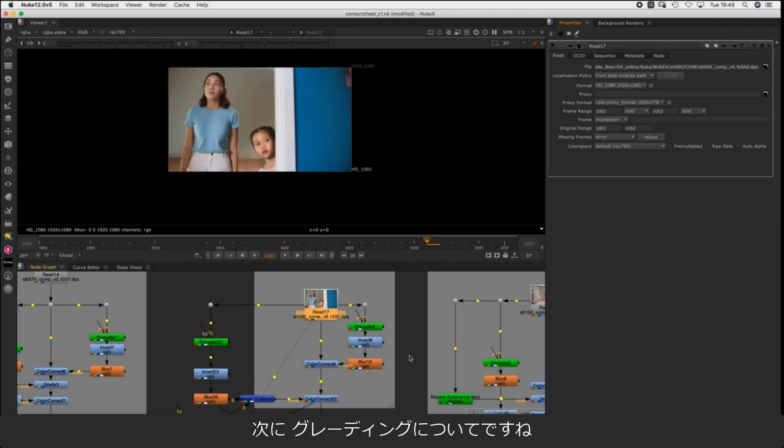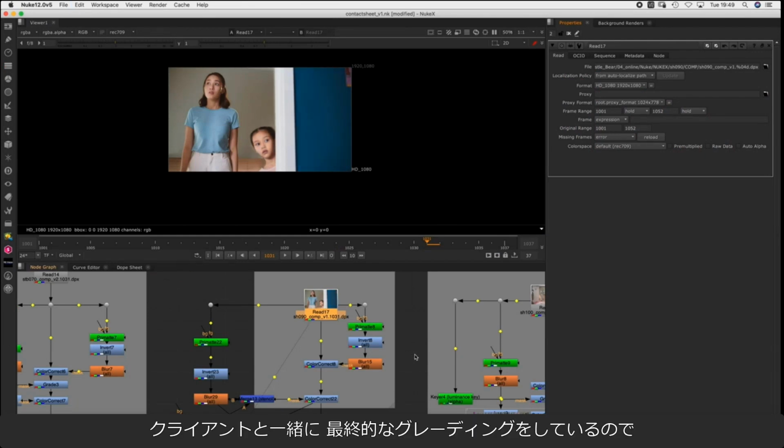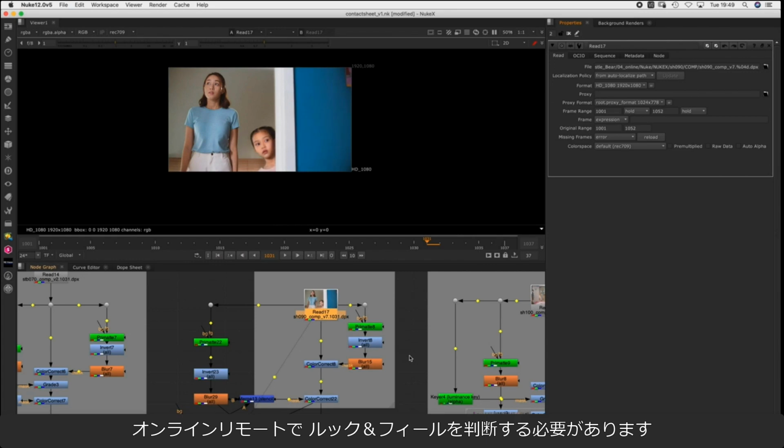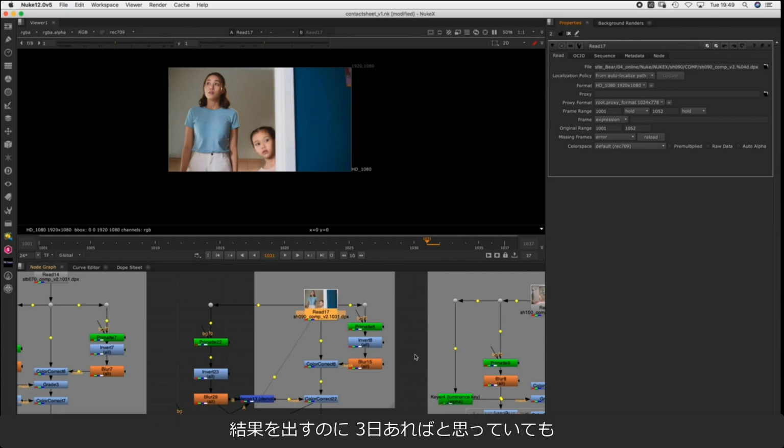And we're also going to talk about grading here, and grading is quite similar actually, because you're doing the final grade together with the client. You need to come up with a look and feel with the decision makers behind your back or remote online at the same time. Sometimes you have just a few hours to finish a complex 60-second spot when you would wish you had 3 days to get the result you want.